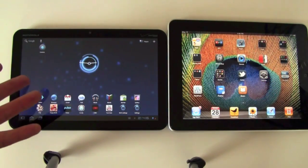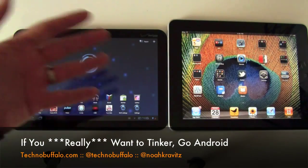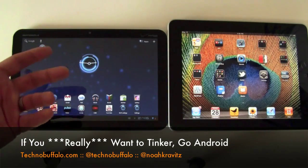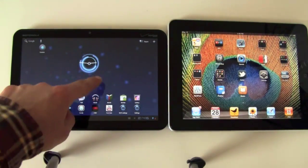With Google, it's more like a computer, it's more like you can do a lot more to customize it. I mean, even if you get into the whole jailbreaking and rooting thing, there's a lot you can do with a jailbroken iPad. There's more you can do with a rooted Android device if you really want to get into cooking up custom ROMs and all that kind of stuff.